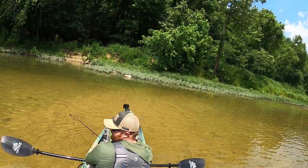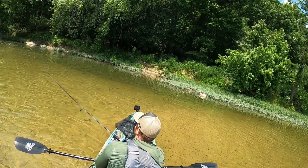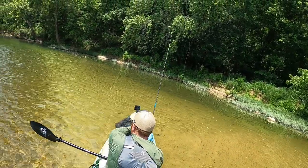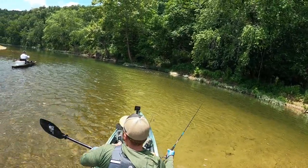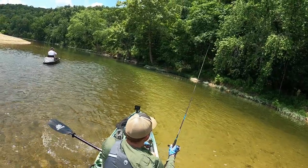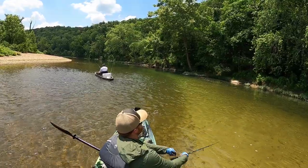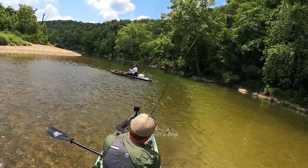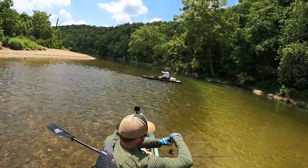Damn it. I missed. I was trying to aim for the stupid sand. I hit the rock instead. When you drop this in sand, you don't hear it enough. Nice. Didn't matter if it's this one. Little guy. He didn't care about the noise. He just wanted to eat.